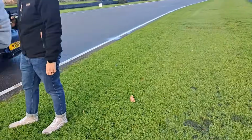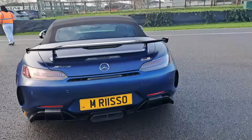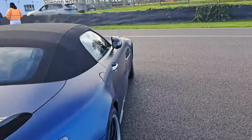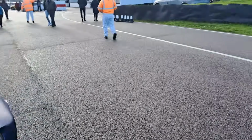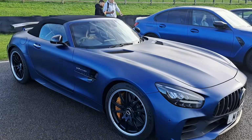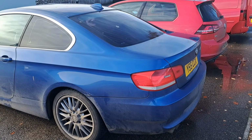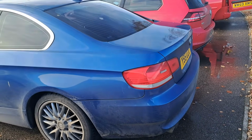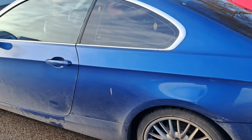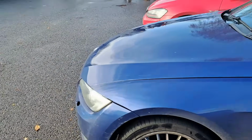Then, oh gosh, an AMG GTR. That looks rather fast, doesn't it, viewers? Very wide thing as well. V8 bi-turbo. I've actually got a standard specification looking E92 here, 325i. It's funny, the track is so much narrower than on an M3.